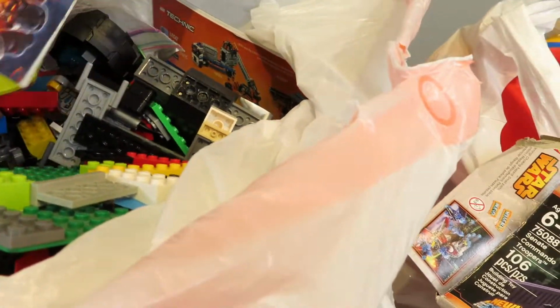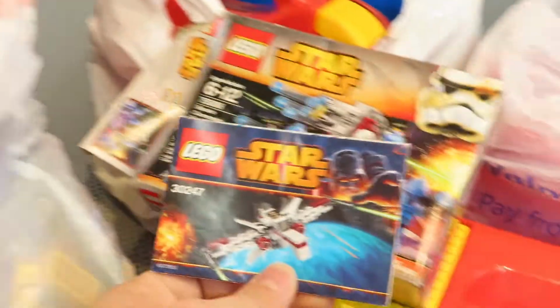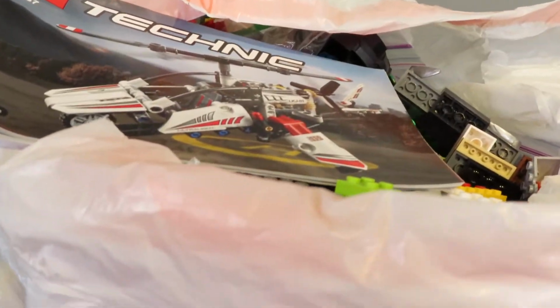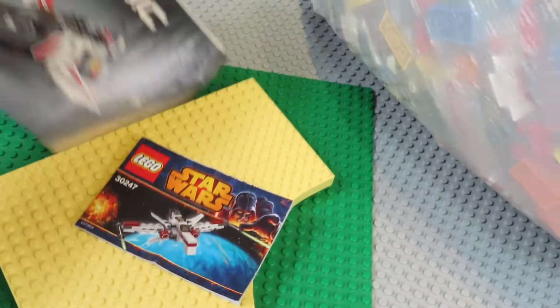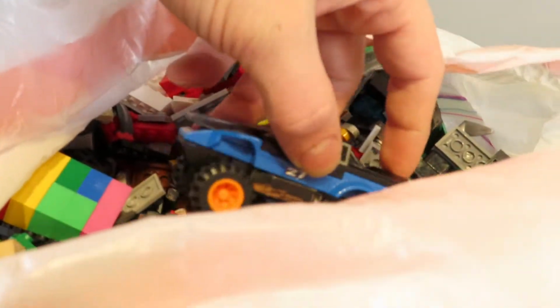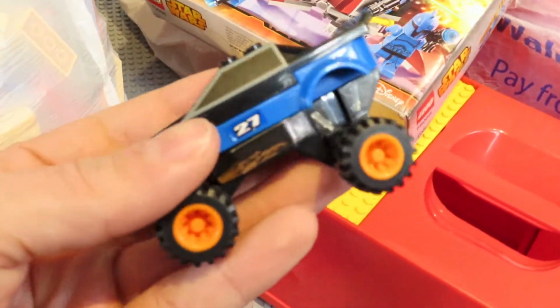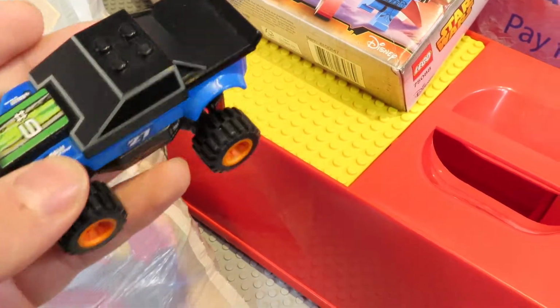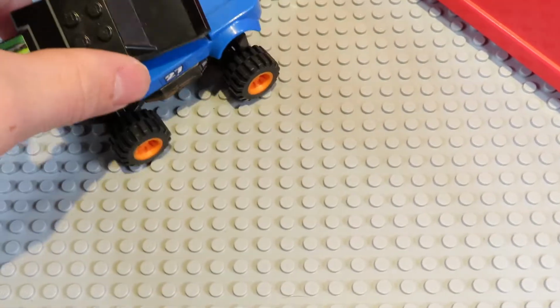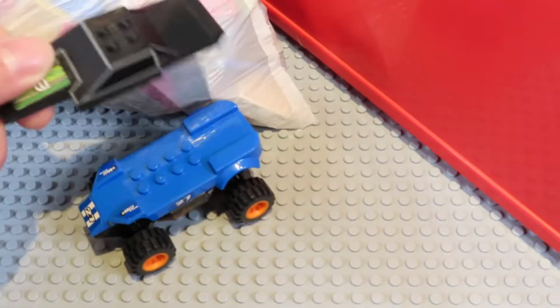A couple more manuals. Oh, some more older Star Wars. Let's see. This must have been like a Technic 3-in-1, I guess. Yeah, that's definitely a different build. Looks like the same set though. Another McDonald's truck. I actually remember getting one of these when I was really young. And I wonder, it seems like this black piece right here is from the one that I actually got.